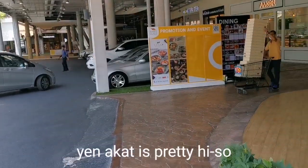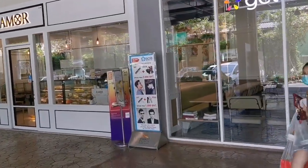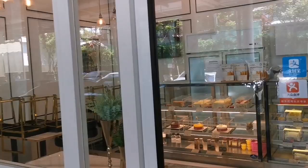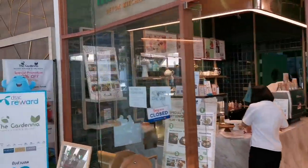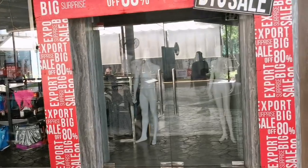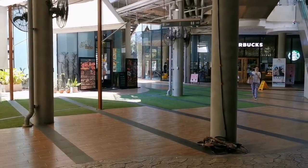Now I just like to walk around on the outside of this mall to see what has changed. So this is one of the cool and good cake shops. They still have lots of stuff. The wine shop is also open and fully stocked. Monster Tea. Detox Kitchen and Delivery. So, Home Pro, no access. And the clothing shop is closed.